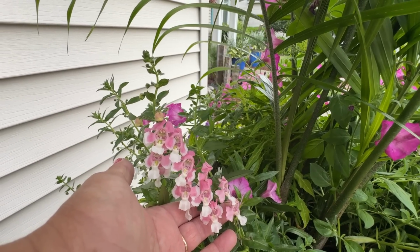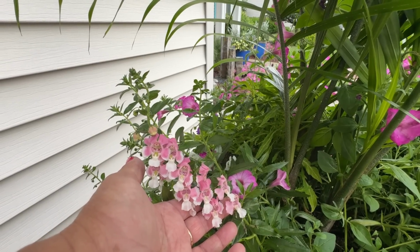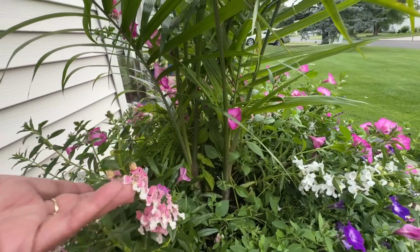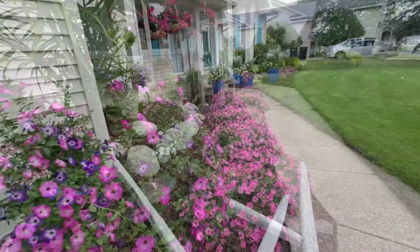This is the Angelonia Angel Face Wedgwood Pink. Is that not beautiful? An excellent thriller for combinations for your full sun planters. That is going to be definitely something that is going on my have-to-have list for next year.